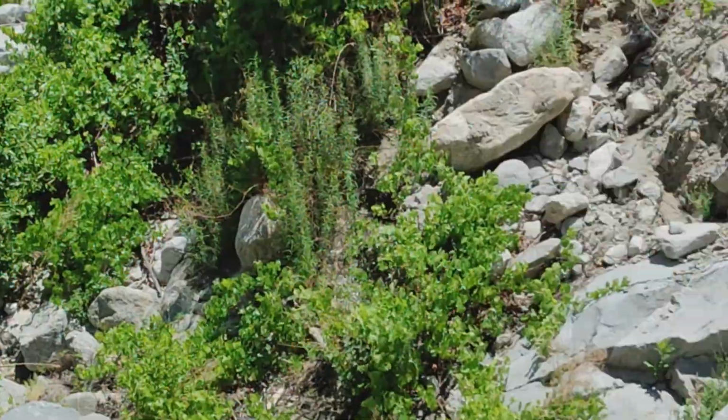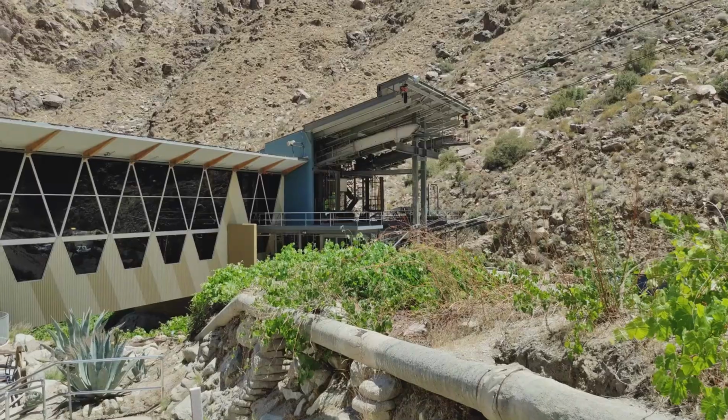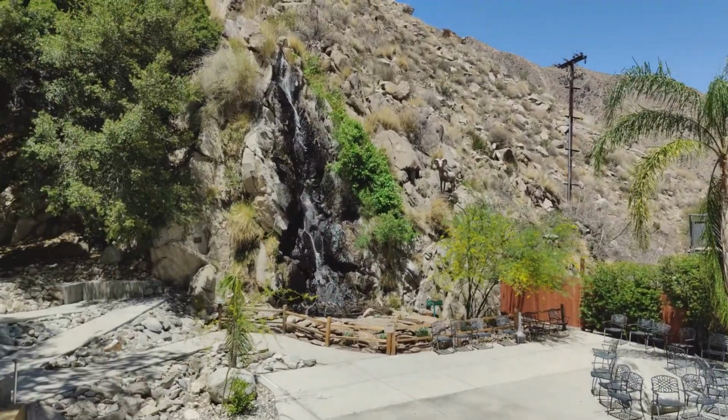Oh, and we're in luck, folks. There's the other tram going up. Again, there's a view of the tramway, all the way up to Johnson Falls.